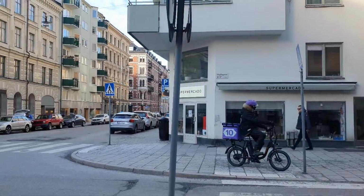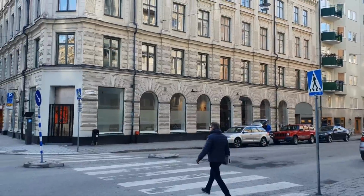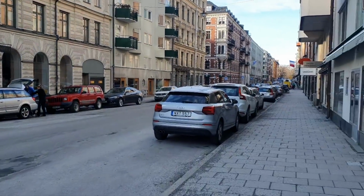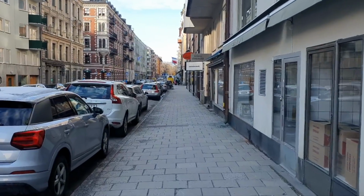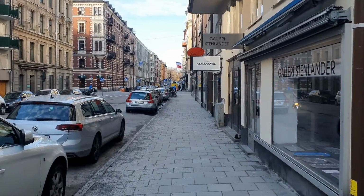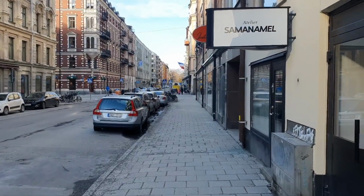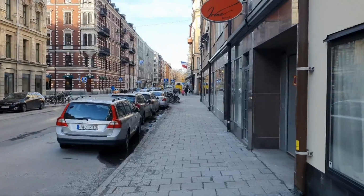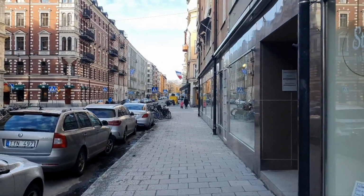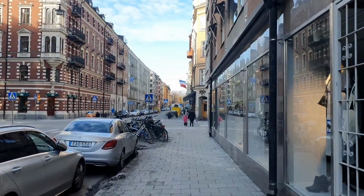So we are at Nibirugatan now. I love the buildings here. Yeah, everything looks quite posh here. And also there's a lot of galleries, you know, like this one. Gallery Stenlander. I guess gallery is one of those words that's almost the same in many languages, so maybe let me know in the comments, like, what does gallery mean in your language? Because in Dutch, English and Swedish it's basically the same, I think, so yeah.